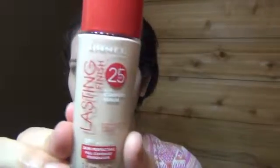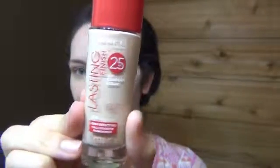Okay, next I'm going to go into the Rimmel Lasting Finish 25 Hour Foundation. This is the very first time I'm trying this, so this will also be a first impression. It's right around 11 o'clock right now, so I think that'd be kind of fun. And I'm using my beauty blender that's dampened to apply this. So let's see how this goes on.